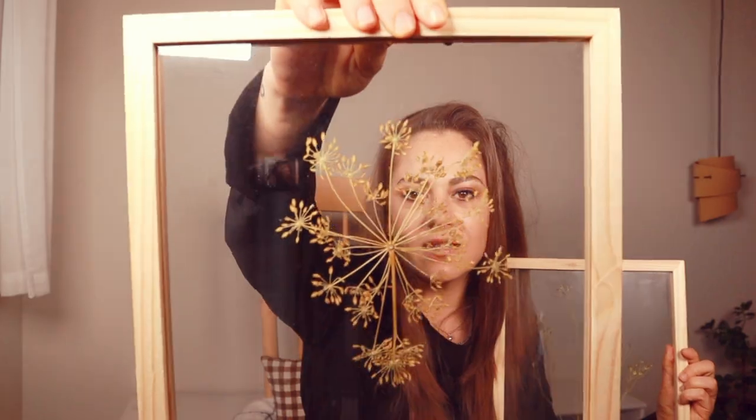I hope you can see this. Maybe you can see it. But this is just such a cool way of pressing and preserving your flowers. Maybe this one is easier to see. I think I'm going to do the same thing with some of the herbs from the garden, and then do a little herb gallery wall back in Copenhagen. Well, anyway, we'll see if I have time to do that.